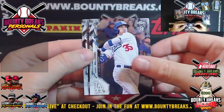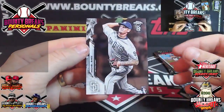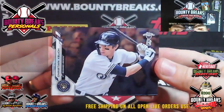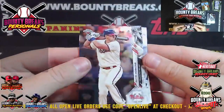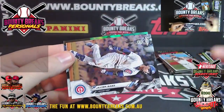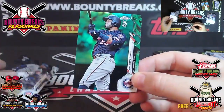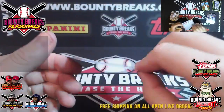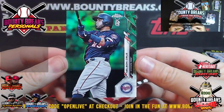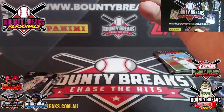Shin-Soo Choo, Cody Bellinger for your Dodgers, Max Muncy for your Dodgers, Michael Baez, rookie for the Padres, arch nemesis. One off the back. He's got a green coming up. Reese Hoskins. Christian Yelich, Javier Baez, we're going to go this way, Twins, Nelson Cruz, green to 99, on the Nelson Cruz. There's a couple of Dodgers there for you, Cody, Max, Nelson Cruz, green.